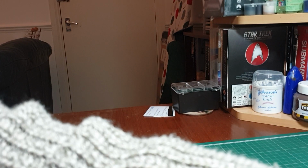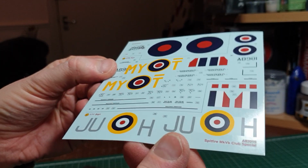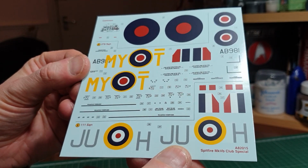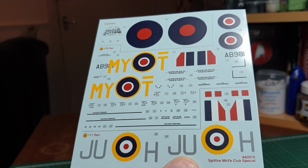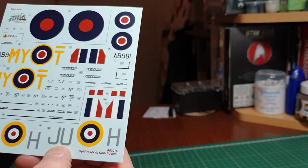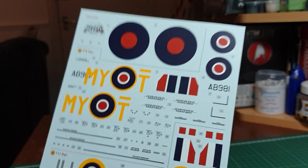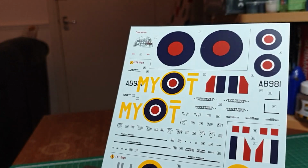And the final thing we'll look at is the decals. Nice, well, quite a nice matte texture. I don't know if they're by Cartograph or Airfix themselves, but I should imagine they'll bed down beautifully, and even got some of the stencils on there as well. So yeah. Now AB981, that number rings a bell. I wonder if that is the variant. They've got a Shuttleworth. I might be mistaken, but we shall see.